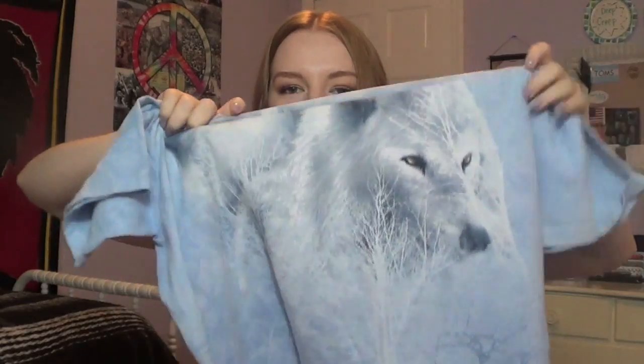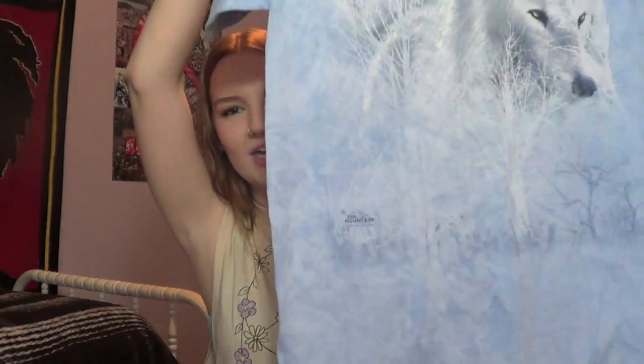Yeah. It's one wolf howling into the moon right here, and then one wolf right there, and at first I thought they were polar bears, but now I'm guessing that they're not. And it just has trees on it. I've been wanting one of these for a while, so I finally got one for myself. And again, I got this in a large so I could wear it as kind of not like a dress, but with leggings and stuff, in the fall or when it gets colder.